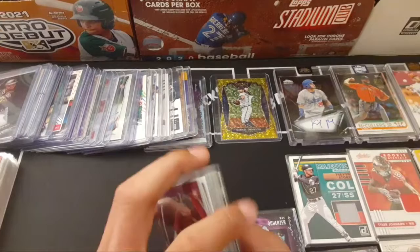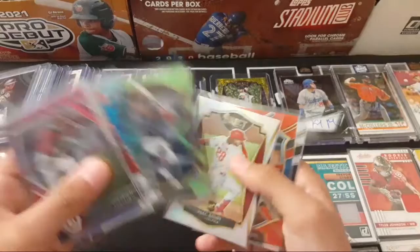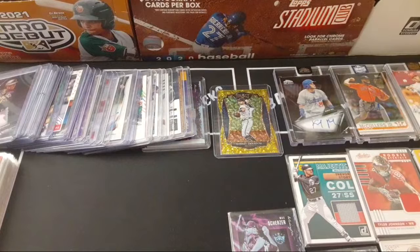He got three cereal boxes of Select, and three of those had an Ozzie Albies to 99 lime green, an Acuna silver, and a Dansby Swanson gold out of 10. So, a lot of Braves cards came out of those three boxes we got. And one of the cereal boxes, because you get disco cards and you can get tons of numbered stuff.